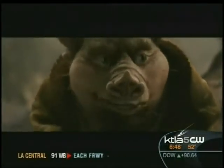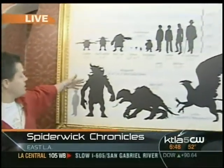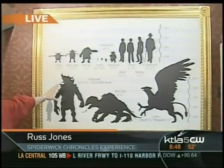According to Russ Jones, who is in charge of the Spiderwick experience, let's give you a little sample of what this is like. What is this, Russ? Well, this here is the first thing the kids see when they come in, and it's the creature size chart, which introduces the characters in the film and also gives them an idea of how large and small they'd be in real life.